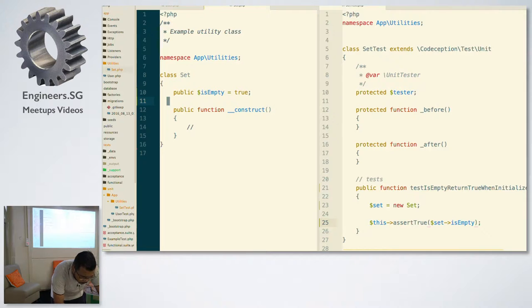Okay, so we do set equals new set. Then let's say set add 1. Then how will we confirm that it has been added? Maybe we need something else to confirm that it's been added. Is empty false? Yeah, let's go with that one. So assert this is true.